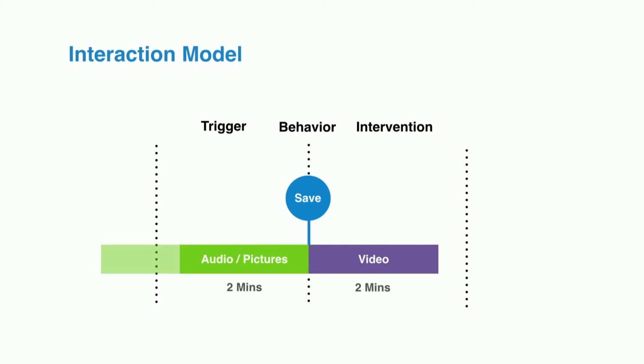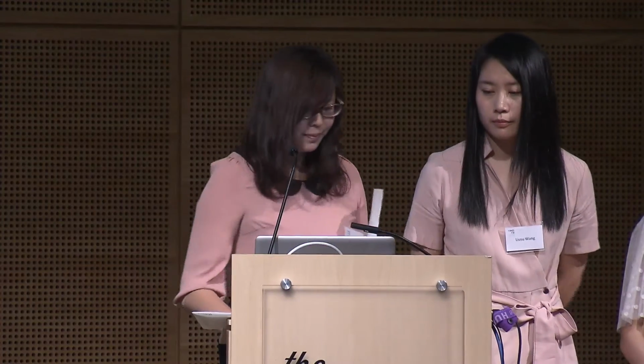So you can see the audio and picture data are about the trigger, and the video data are about the behavior and the intervention. With the continuous recording, the parents can get more data and get insights about trigger, behavior, and intervention. So let Liu Su introduce more.